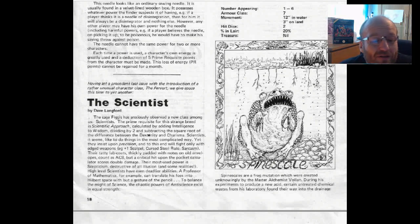Scientists, it seems, like to do things in the most complicated way. I refer you back to the monster mark system. Was Don Turnbull a scientist? Yet they insist upon precision, and to this end will fight only with edged weapons, e.g. a +1 scalpel, cursed steel rule, and sarcasm. Their tatty lab coats, thickly padded with notes on old envelopes, count as armor class 8, but a critical hit upon the pocket calculator scores double damage.